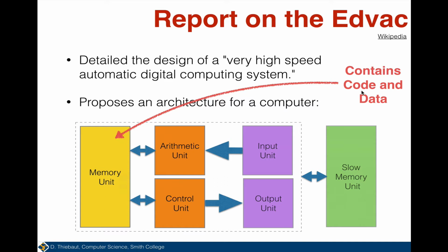And the other one that has stuck until now is that he suggests that the information that is stored in memory, the programs that this particular system is going to work on, will contain both the instructions and the data. It's one of the first times where he sees value in grouping together these two different things and putting them together, and organizing the control unit in such a way.